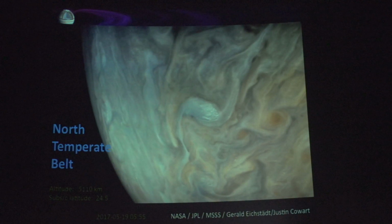This is the North Temperate Belt. So just a little bit about Gerald's work. He has figured out, basically experimenting with the data, how to flatten out the brightness difference from the terminator, where the shadow is between night and day, and the bright edge, where the sun is shining. And so we call that flattening. He flattens the images. And then other people take his work and do their own. And so, for example, here, Justin has used Gerald's pictures as his starting point and come up with his own beautiful product.